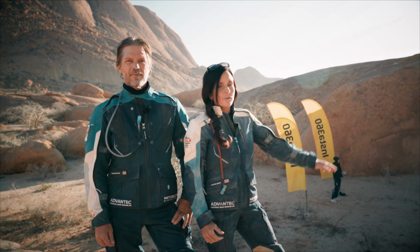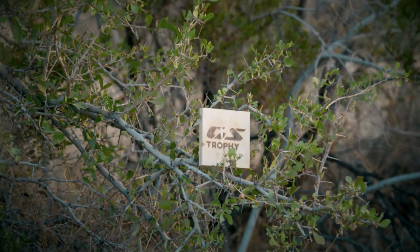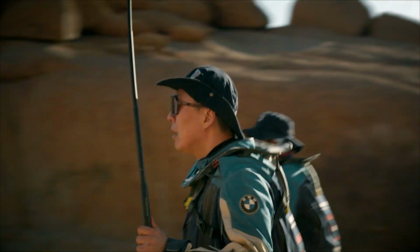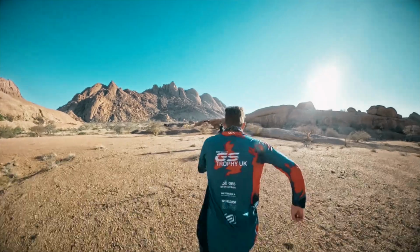They need to navigate through the rocks to a waypoint where they're going to take a selfie of themselves and run back to the finish. Time stops when all 3 team members cross the finish.